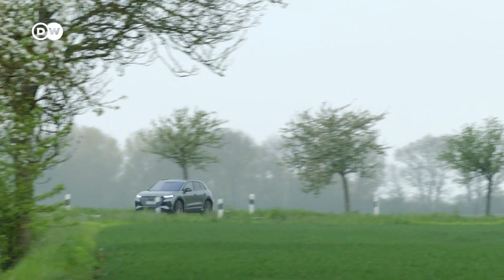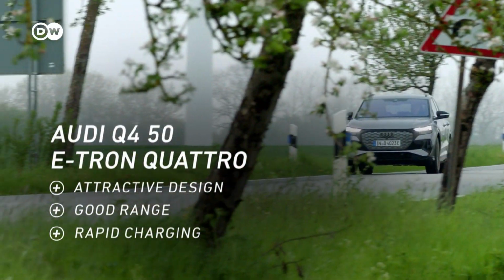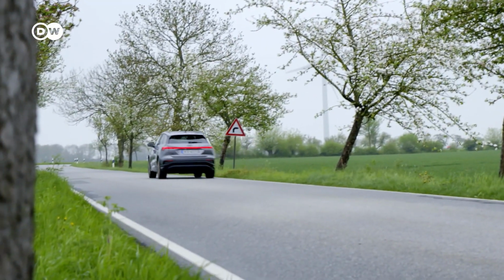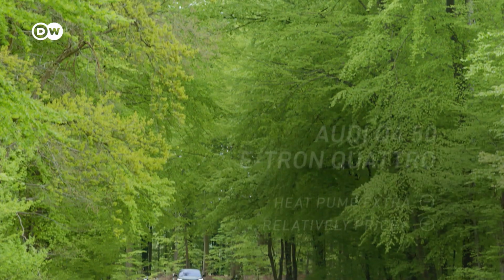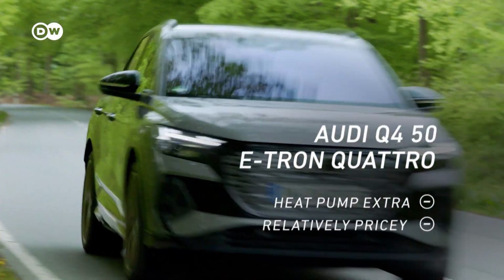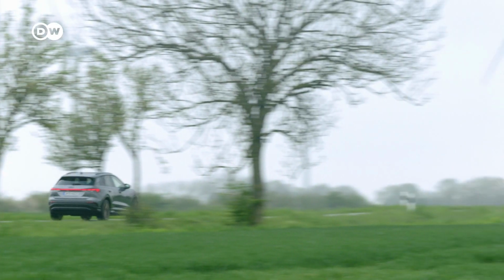To sum up, the Audi Q4 E-Tron is a very attractive car with a decent range, fast charging, and a way sportier design than its VW sibling, the ID.4. On the downside, a heat pump that minimizes energy losses through air conditioning will cost you extra, even though the Audi is already 5,000 to 8,000 euros more expensive than VW's ID.4 or Skoda's Enyaq.